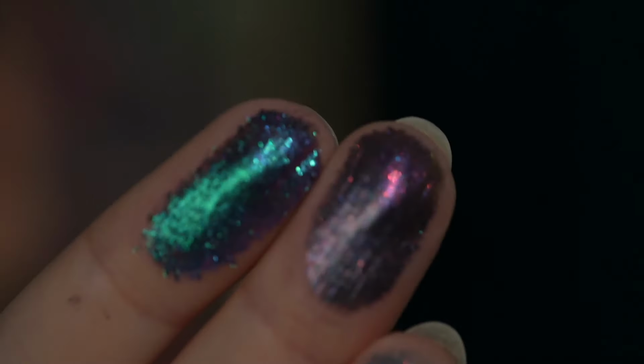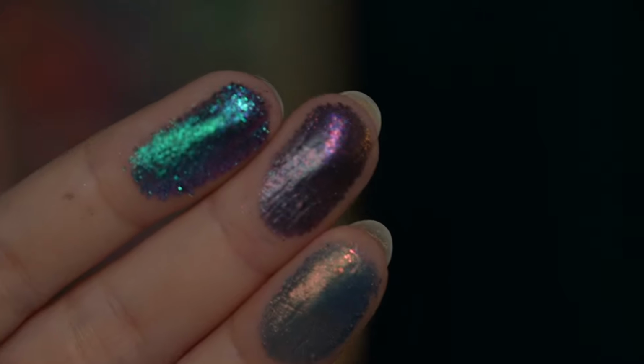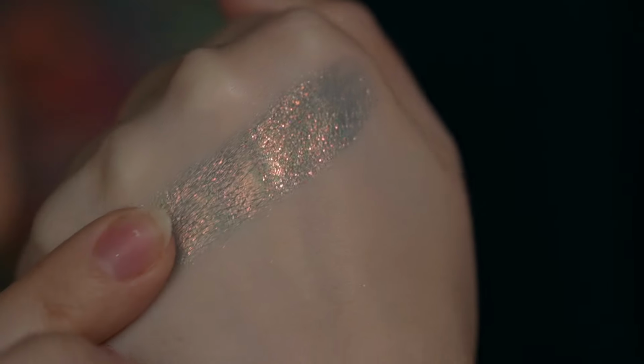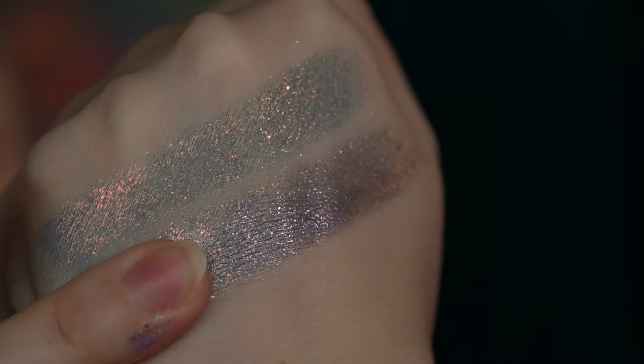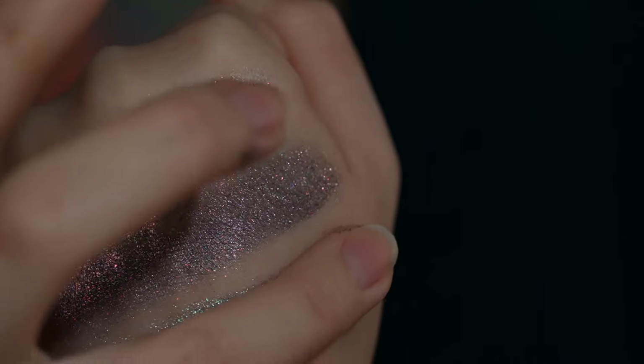Magnetosphere is definitely, I would say, the most shiny, while I think Written in the Stars, the sparkles are a little bit separated from the base, and I would say these have all a little bit more texture, especially compared to the very first shade. And I think up close you'll be able to see how the sparkles are sitting on top of this base in Written in the Stars.